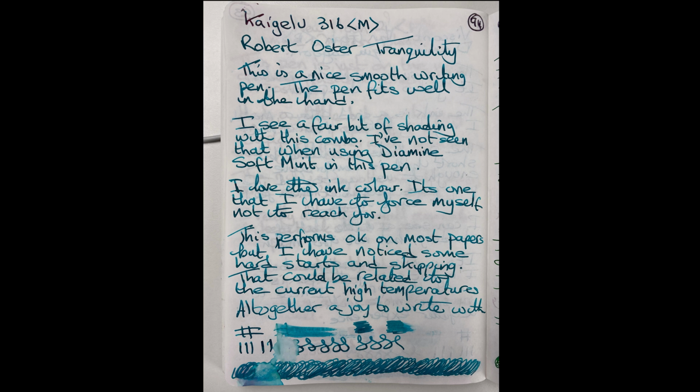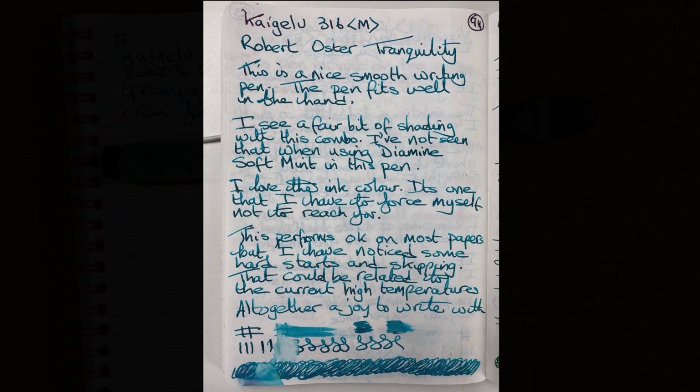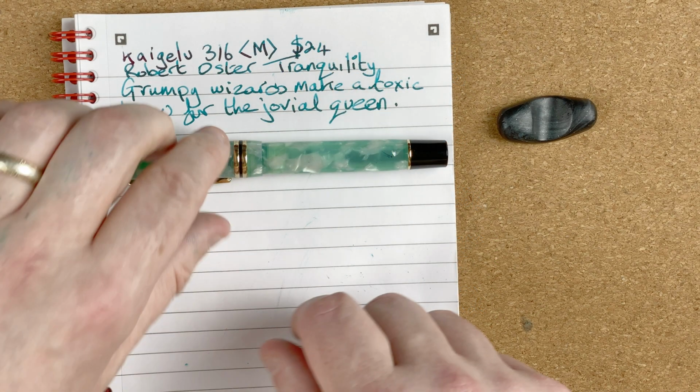I see this hard start, this skipping on every type of paper, whether that's this Oxford optic paper that I'm using today, or Galen Leather Tomoe River 52 GSM, Endless Recorder 68 GSM, 100 GSM printer paper, 80 GSM printer paper, and the cheap notepad that I get from the supermarket. It all looks nice. Obviously, depending on the paper, that's where we see differences in the shading. It's a nice, comfortable pen to use.